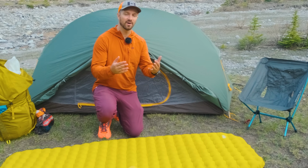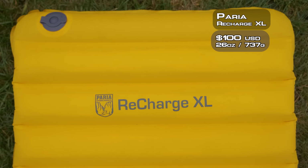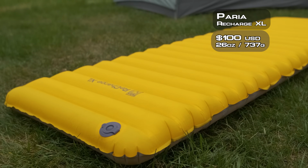Each of these little dimples acts kind of like a spring in a mattress and is really good at relieving pressure points. If over $100 is out of your budget, then take a look at the Pariah Recharge XL sleeping pad. It's under $100 and still a very quality option, just not quite as warm or comfortable as the REI Helix.